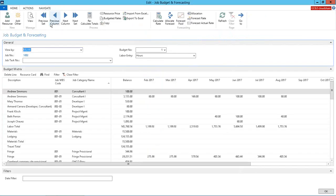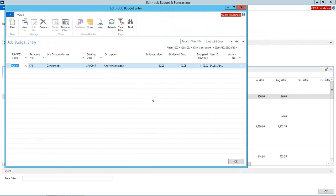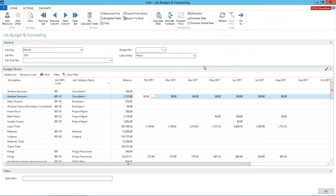Budgeting and forecasting, I'm going to touch on a couple things on this just to give you a flavor for the kind of things you can do here. So this is the place where I can identify the resources working on the job, the tasks they're working under. I can identify the number of hours that they're going to work. Underneath the hours, so you can have users that only can enter the hours, but underneath of it, it calculates, based on their pay rate, what is the budgeted amount, and then based on the type of contract, what is the budgeted revenue.